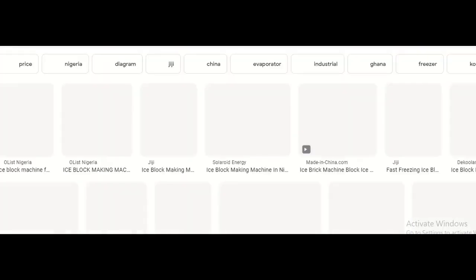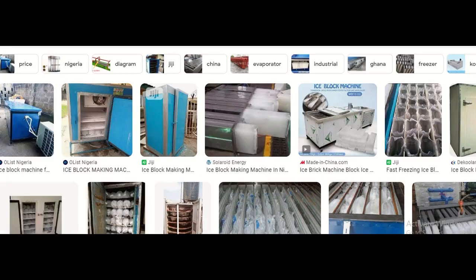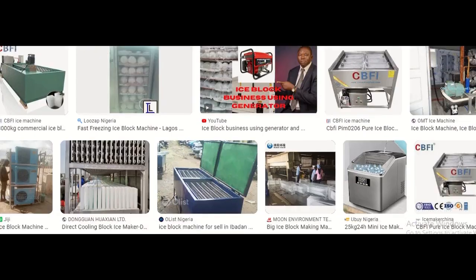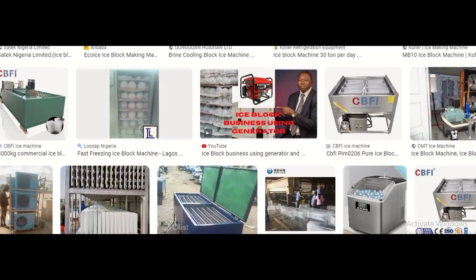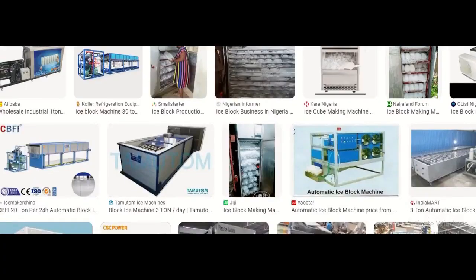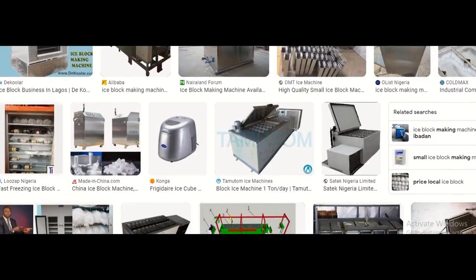Charge controller. A charge controller regulates the flow of electricity between the solar panels and batteries, preventing overcharging and damage. Backup generator. To ensure uninterrupted production, consider a backup generator for cloudy days or system maintenance.